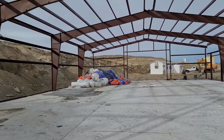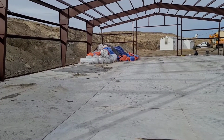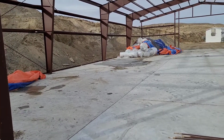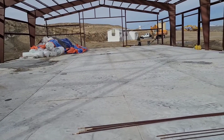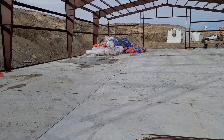These big rolls back here that were covered with these tarps, that's all the insulation. Yes, this thing will be 100% insulated, even the roof. So we're really excited about that. It's gonna look good, guys. So we have a nice warm place in the winter, a nice shady, cool place in the summertime. I don't think we're gonna put AC in here, unfortunately. At least not in the main part of the shop. Maybe the office will get a little AC in it. But it's just gonna be nice having these facilities. So anyway, I'll film more updates as this thing goes together more.